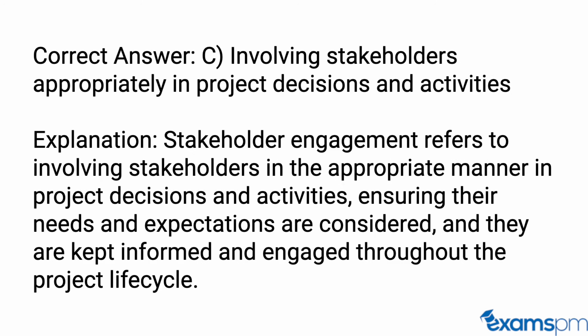Correct answer. C. Involving stakeholders appropriately in project decisions and activities. Explanation. Stakeholder engagement refers to involving stakeholders in the appropriate manner in project decisions and activities, ensuring their needs and expectations are considered and they are kept informed and engaged throughout the project lifecycle.